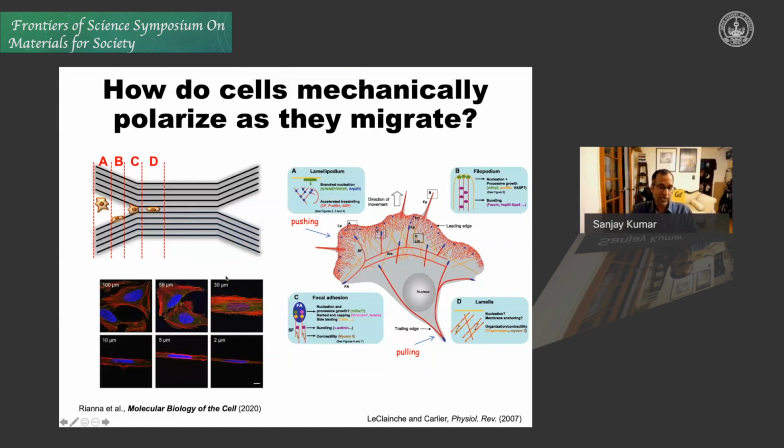Once the cell enters the channel, something very interesting happens. The network changes from this nice two-dimensional network of stress fibers to almost an aligned network of cables that all run in parallel. And as you make the channels narrower and narrower, eventually these stress fibers get redeployed to the walls of the channel as opposed to the floor. And this is very interesting because stress fibers are known to be important for mechanically polarizing the cell during migration.